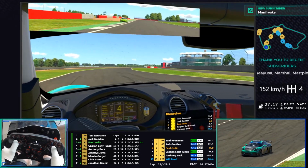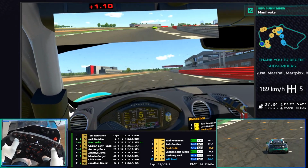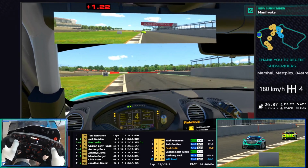So it seems that I'm sort of gaining a couple of tenths on him and then he's gaining a couple of tenths on me. But he's still got me under the second marker at the moment, which means that he'll be getting an advantage on every straight.